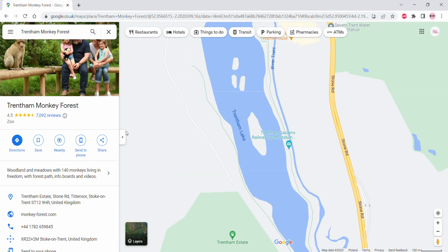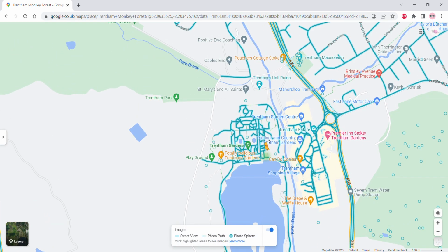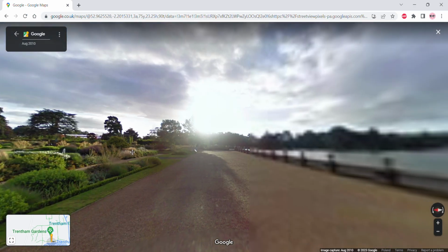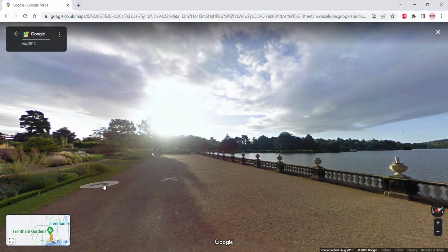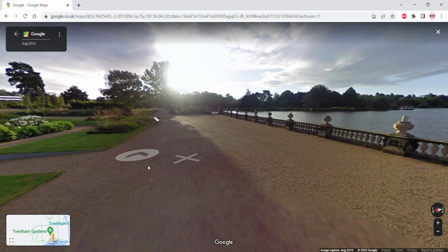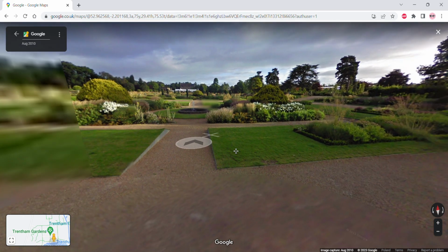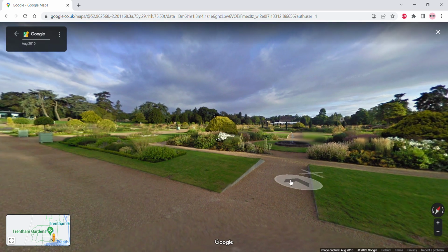So just a bit of history about the gardens as well. Let me see if I can do a street view. So like I said, it is an Italian type garden, Italianate gardens rather, and I think it's around just over 300 acres or 120 hectares of land.